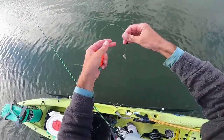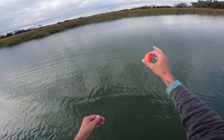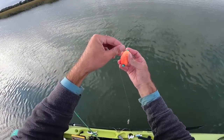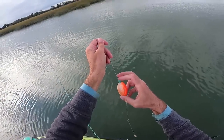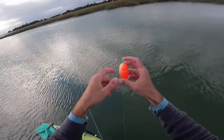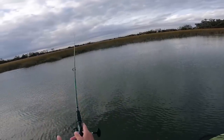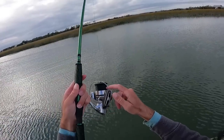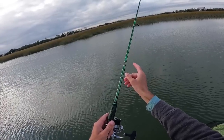All right, put on a fresh live bait, and the water's starting to get much deeper, and we're starting to get a little more current. So I'm gonna try adding a float above our bait so that we can cover this whole stretch right here by letting our bait just drift right along the grass. And by the way, I'm using a 10 pound green moss Power Pro braid and a 25 pound fluorocarbon leader.